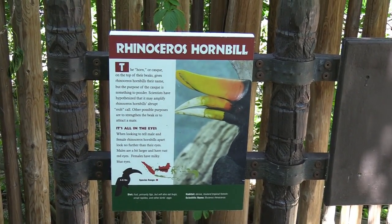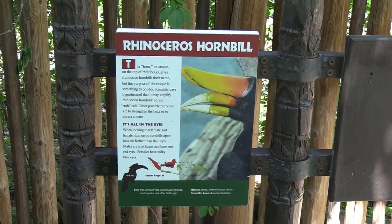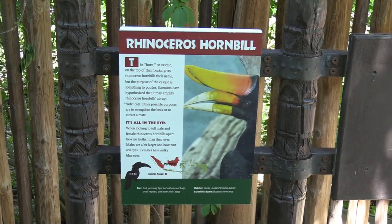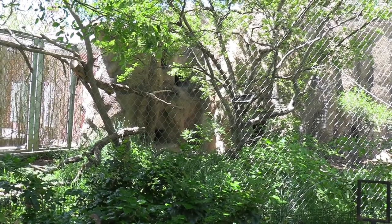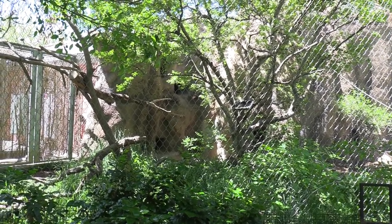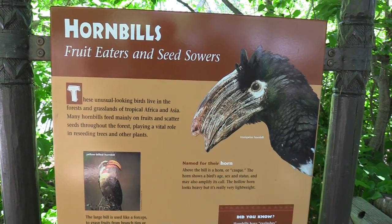All right, showing you the rhinoceros hornbill image. All the animals, bird-wise, are off habitat. They're really cool looking. This is their habitat. Got fruit eaters and seed sowers.